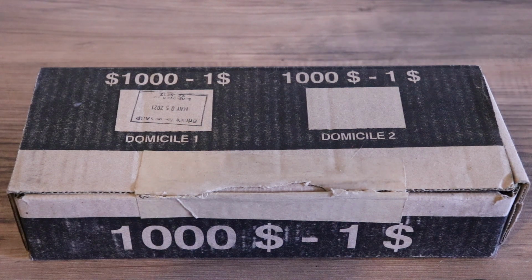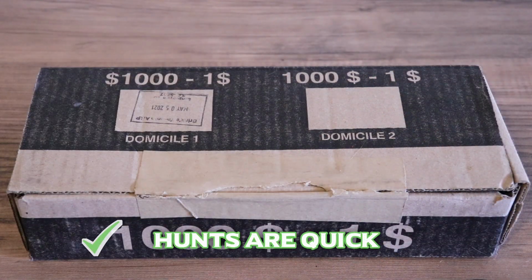Loonies are large, and they are very easy to look through, especially if you're trying to find the newer colored stuff. You can just fly through a roll in no time.